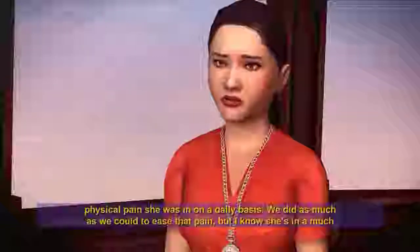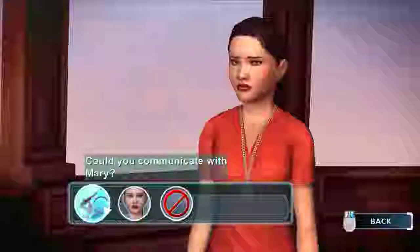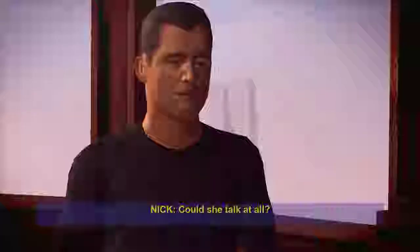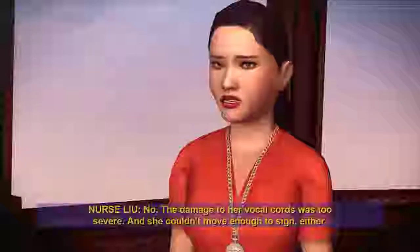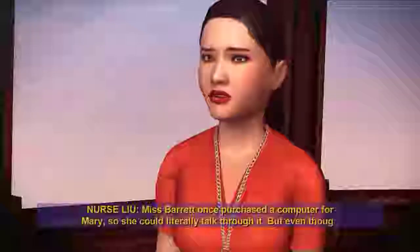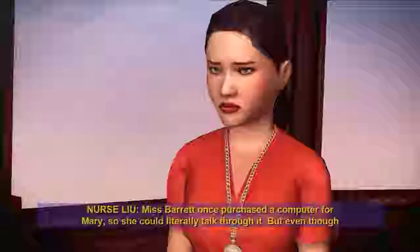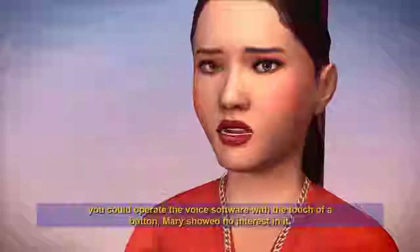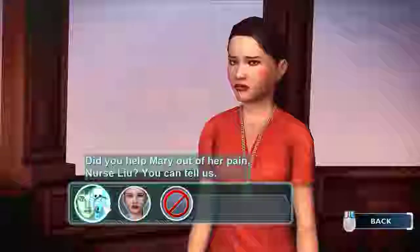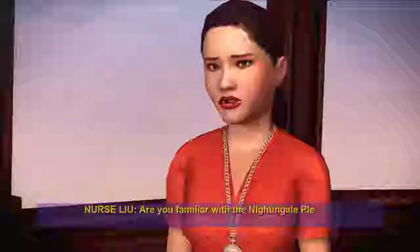We did as much as we could to ease that pain, but I know she's in a much better place now. Could she talk at all? No, the damage to her vocal cords was too severe. And she couldn't move enough to sign either. Miss Barrett once purchased a computer for Mary so she could literally talk through it. But even though you could operate the voice software with the touch of a button, Mary showed no interest in it. Are you familiar with the Nightingale Pledge?